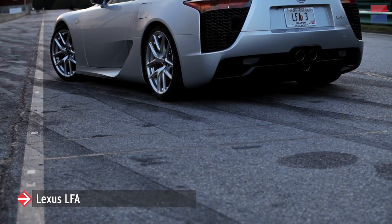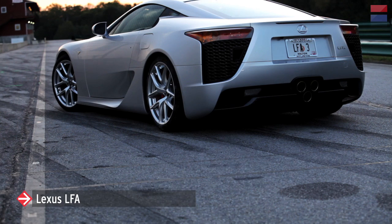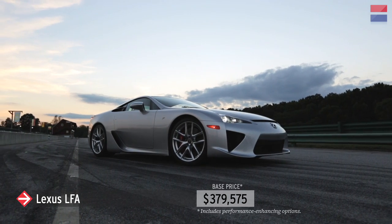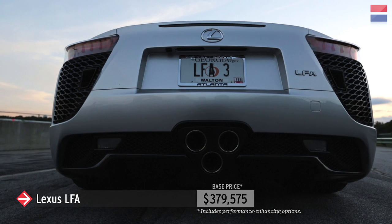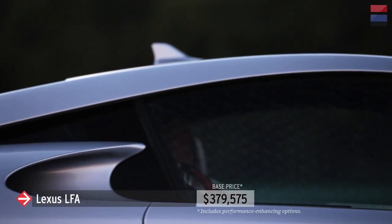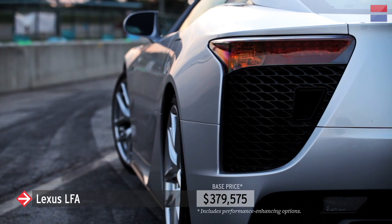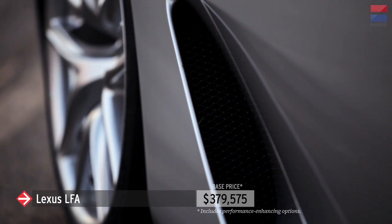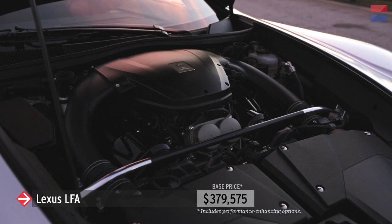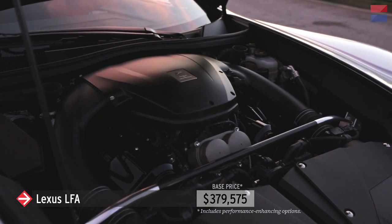Ferrari was on Michelin Pilot Super Sports. The only player in the top LL5 tier this year was the $379,575 Lexus LFA. We previously tried to get Lexus to cough one up, but as is very often the case, manufacturers don't always have the cars we request, or sometimes they just don't want to play. Lexus did want to play, so without a car of their own, they put us in contact with an LFA owner who was gracious enough to let us lap his car at VIR.